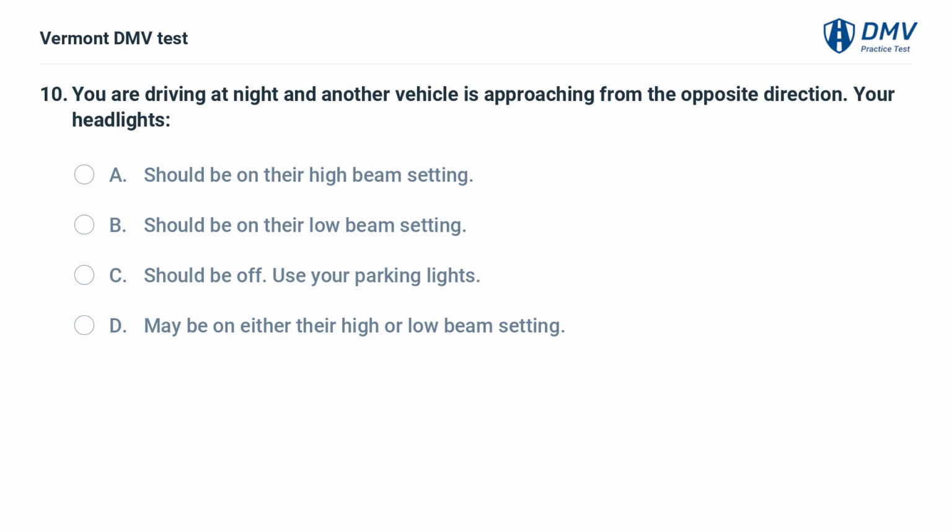You are driving at night and another vehicle is approaching from the opposite direction. Your headlights: A. should be on their high beam setting. B. should be on their low beam setting. C. should be off. Use your parking lights. D. may be on either their high or low beam setting.